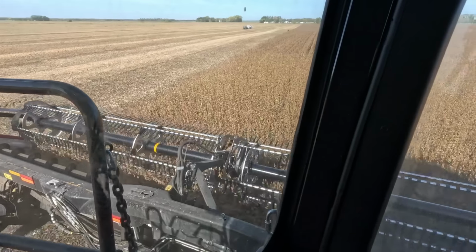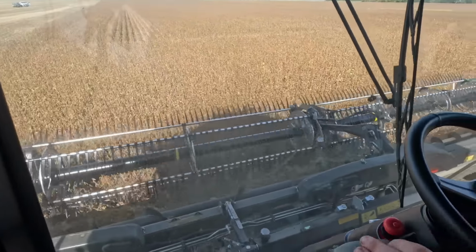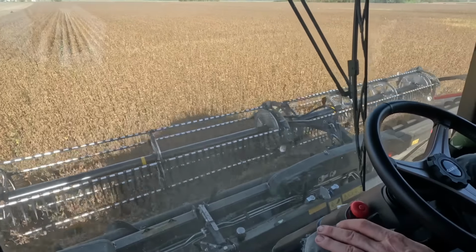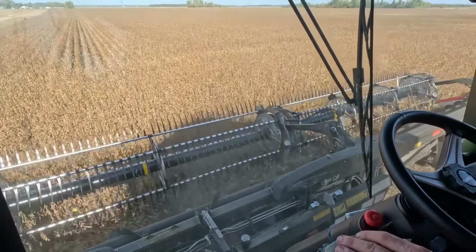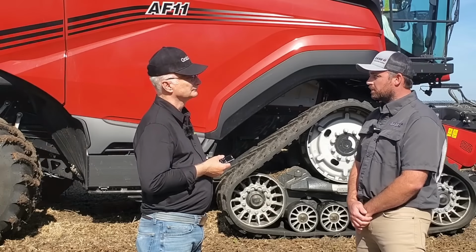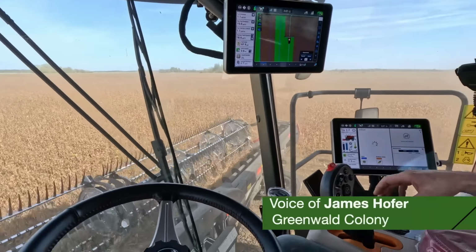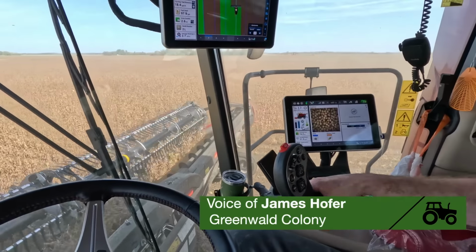So substantial increase. This one here's got a 50-foot header. Is that pretty much standard? Yeah, that's right. To match the capacity of this machine, that's definitely what we're recommending, to keep the miles per hour a little bit slower. But there's also a 61-foot available. I can show you some of the nice features that they've added that we did not have with the 9250.